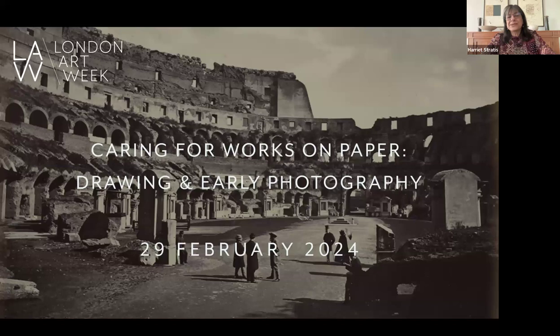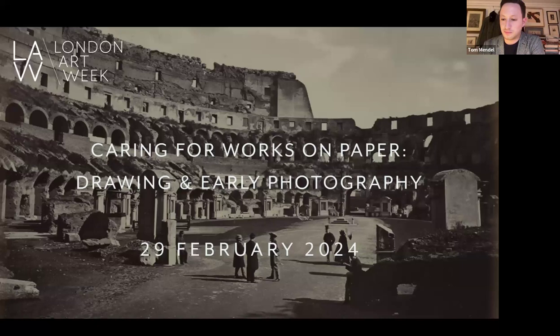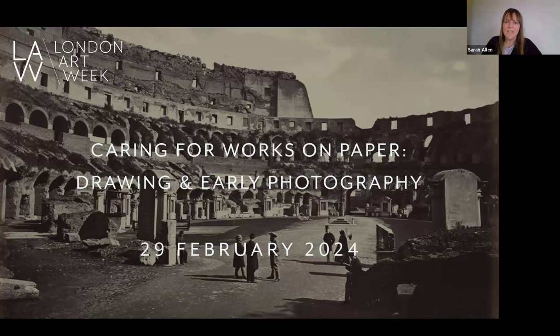Brilliant. And finally, Sarah. Hi there. I'm Sarah Allen, and I'm a photographic materials conservator in private practice. I work with a book conservator, and we have a joint partnership as Lux and Livra. I'm the light, she's the books. And as part of our job, I also work as a photographic conservator part-time for the National Portrait Gallery. We're based in Somerset and Wiltshire and London in the UK.